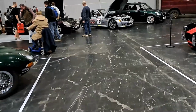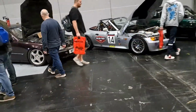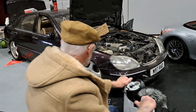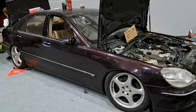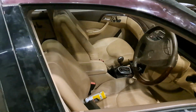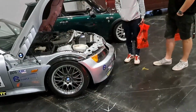I can't be at the show without going to a black stand. There is him in the background with Taylor Hetherington. Yeah, this is out of the barn, isn't it? The S600 2000. It's got quite a nice interior, but yeah, I don't think it's going to be seen on road that soon.